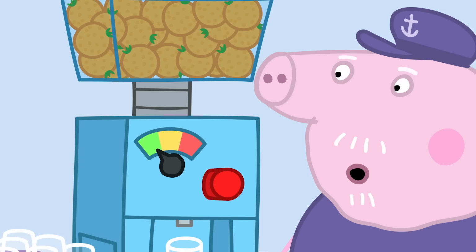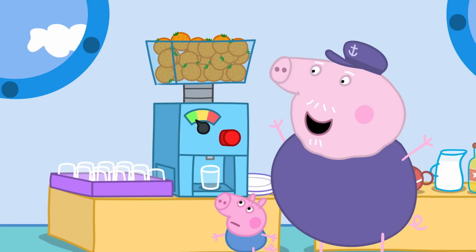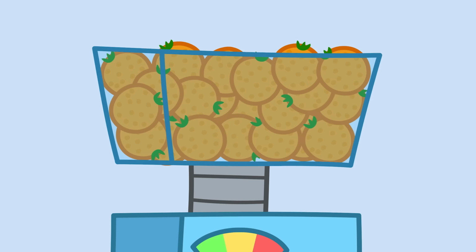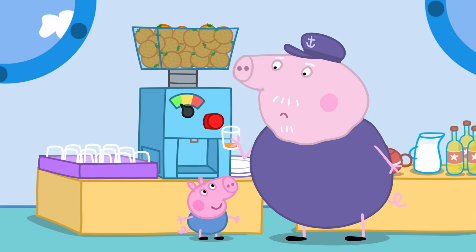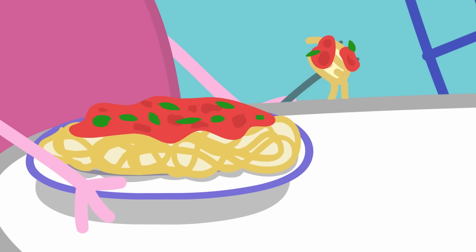Let's see here. Aha! The orange juice machine is very loud. And it hasn't made very much orange juice at all. Oh. Juice! We'll just have to make some more. Delicious! I can't wait to... Finished!